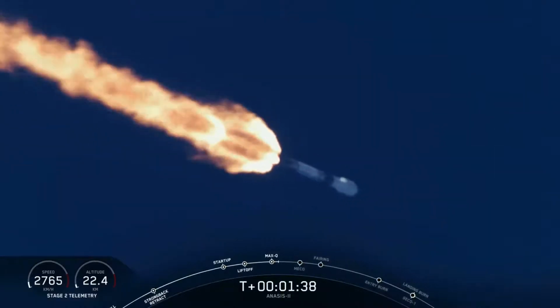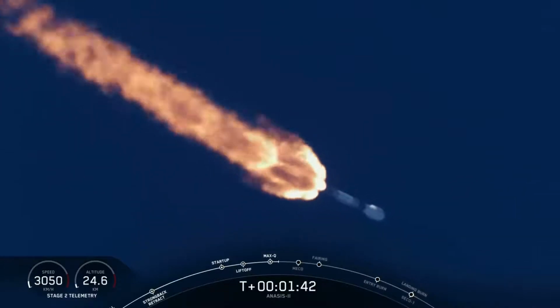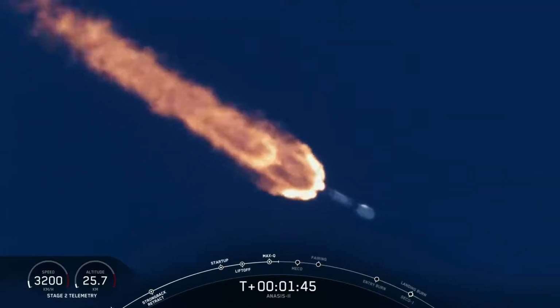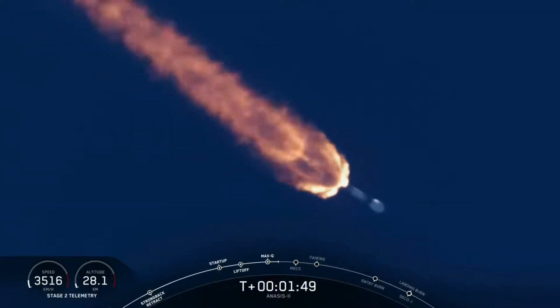MVAC D chill has started. That announcement from stage 2 propulsion. We are now beginning to chill in the turbo pump on the upper stage engine to get ready for its ignition, coming up in about 45 seconds.